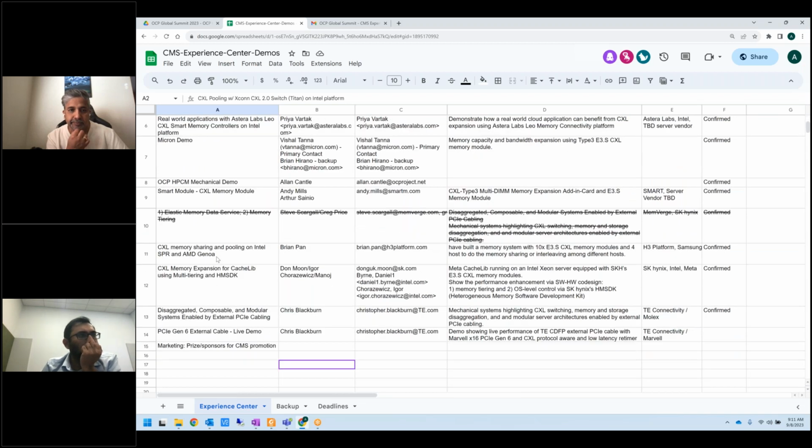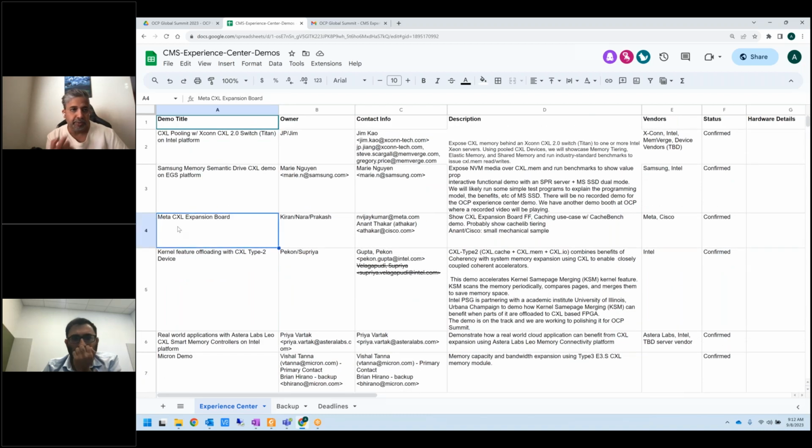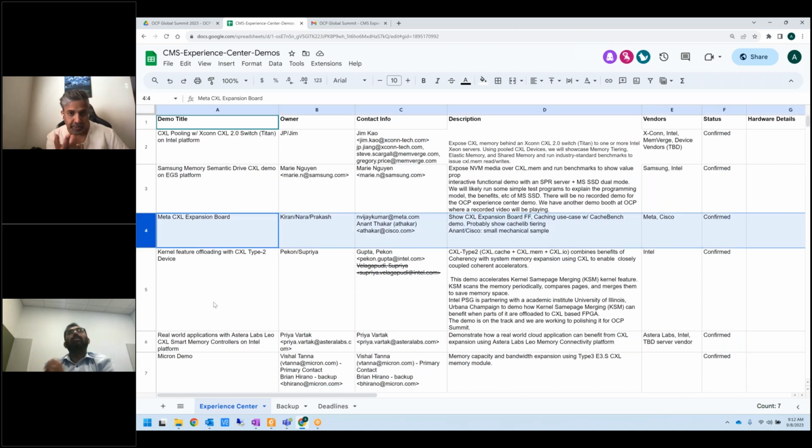So this is the one. Does that actually, oh, this is SK Hynix. Does this map to what you have, Nara? No, this is different. I think it's row number 4 or 3. Number 12 is with the memory module. This one is the expansion board. This one is Meta specific.